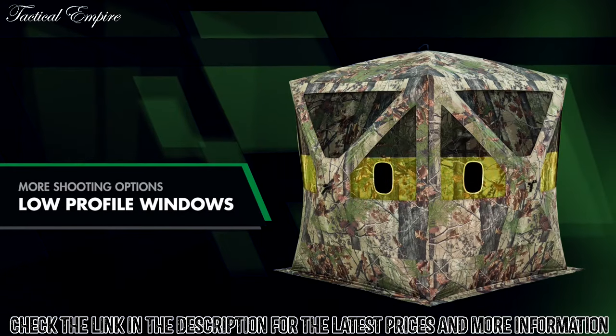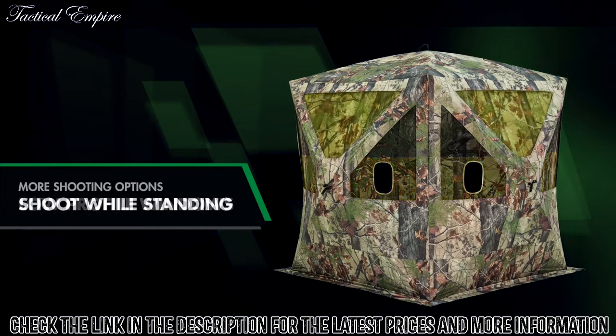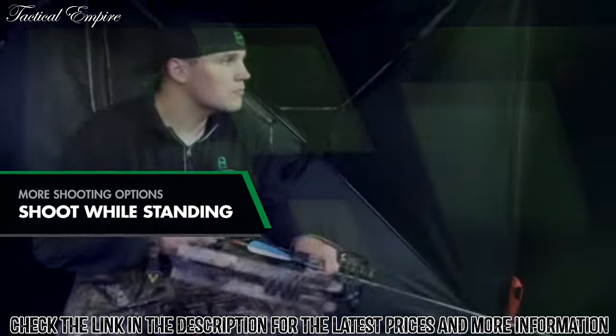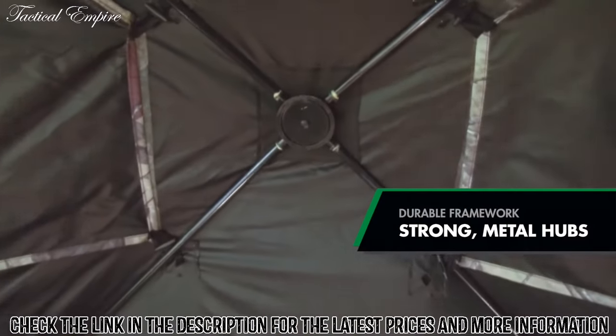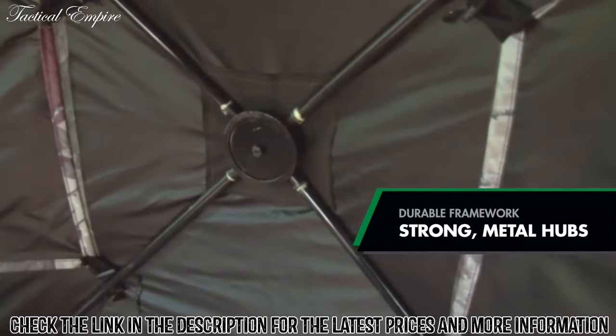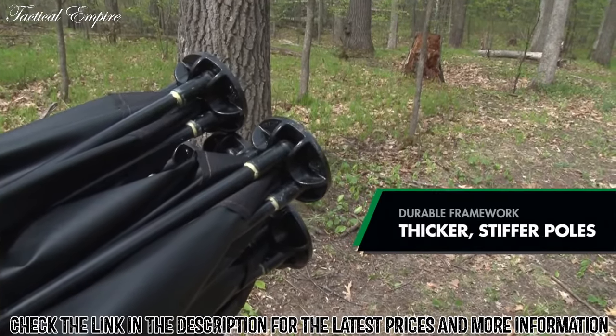Low profile windows provide the ability to shoot game up close or downhill, while the 80 inch height allows hunters to stretch out their legs and shoot while standing. The Big Cat is also made to last with a durable framework that features an all metal ball and socket design that uses thick 10mm fiberglass poles.